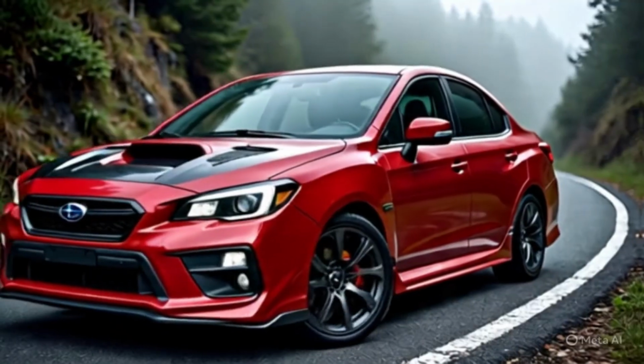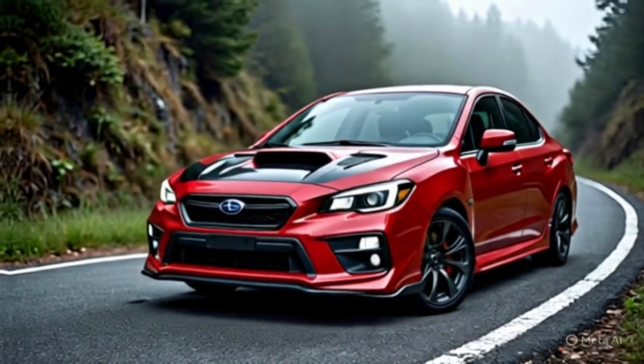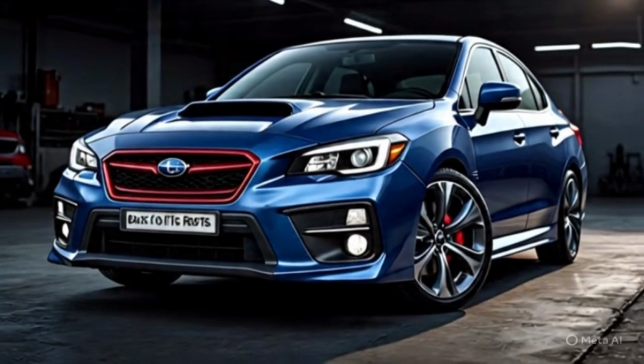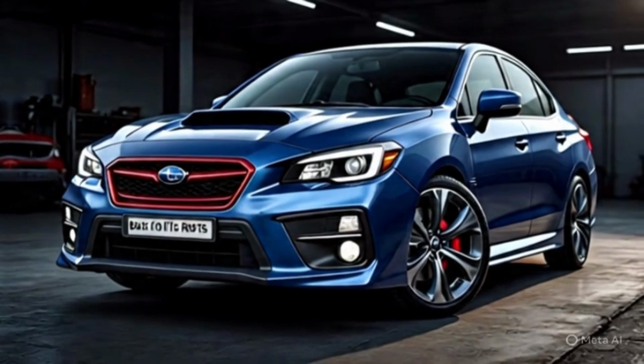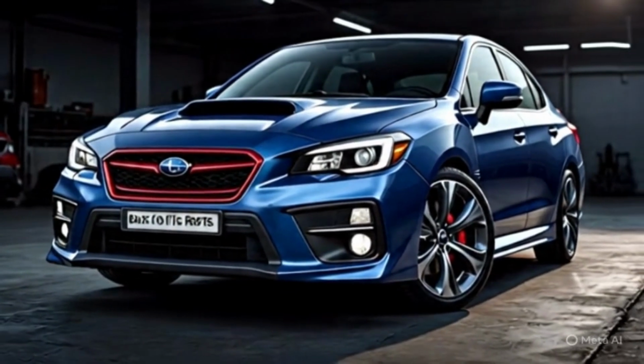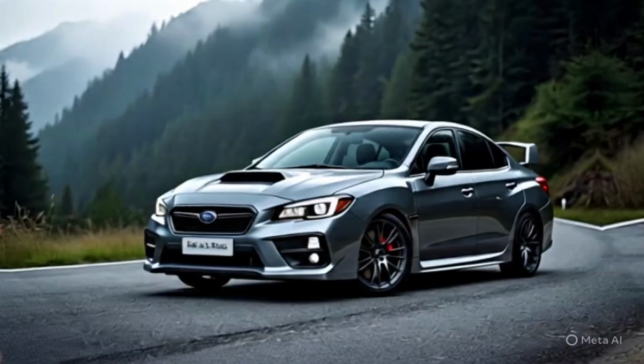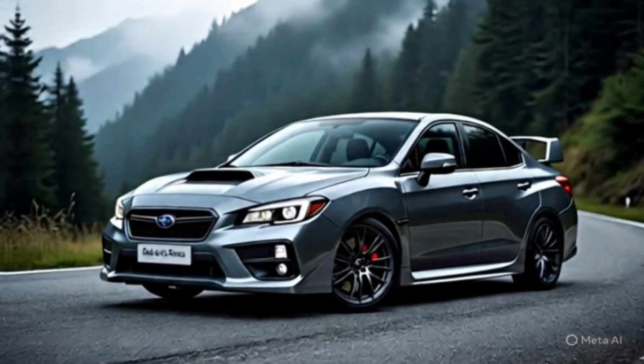Now the rear. Let's talk about that wing. Yes, it's back, but it's been redesigned for improved downforce and a more refined silhouette. It's functional, but not flashy in a childish way. The quad-tip exhaust setup is neatly integrated into a blacked-out diffuser. It's one of the best-looking STIs ever, no question.